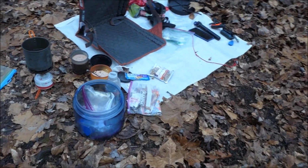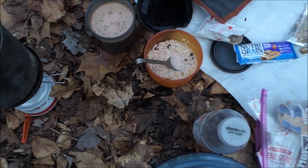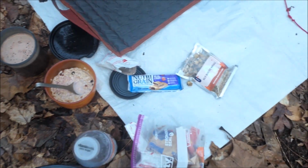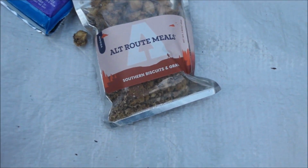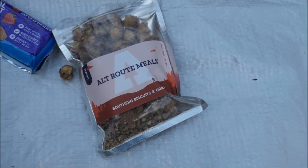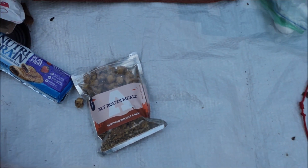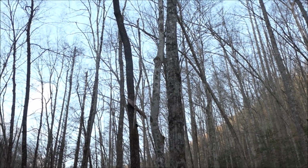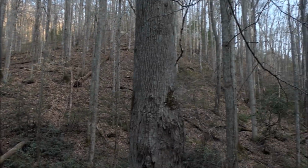And cooking breakfast, the usual oatmeal there on the bottom, hot chocolate, and of course a Nutri-Grain bar. And I'm going to try something called Alt Route Meals. It's a new company in Knoxville. Southern biscuits and gravy. So that's a sampler packet. I'm just going to try it. Beautiful day. A lot of blue sky up there, and the sun's coming up. It'll be a while before it gets down here.